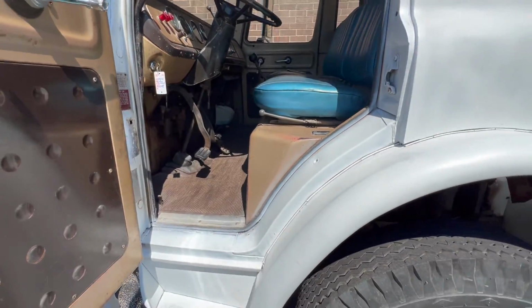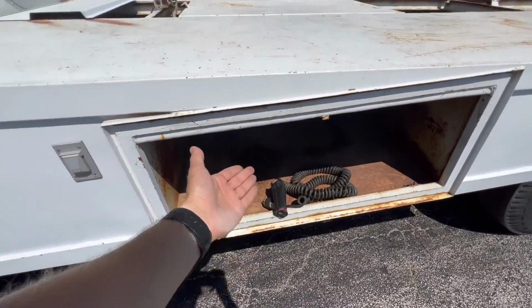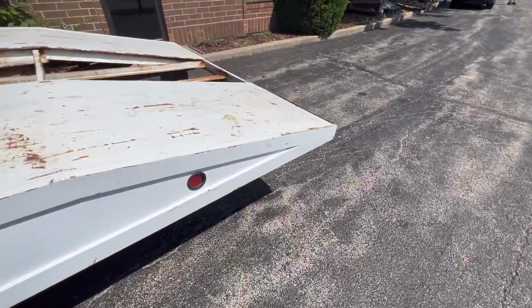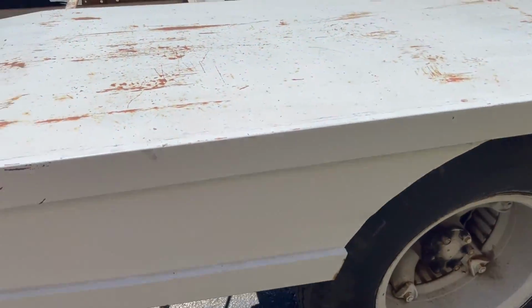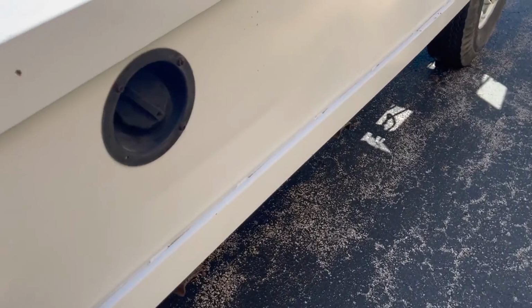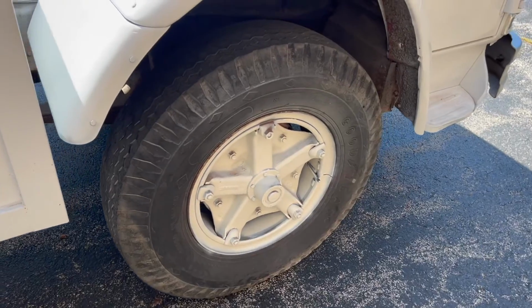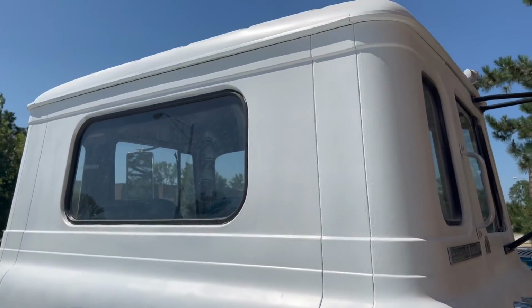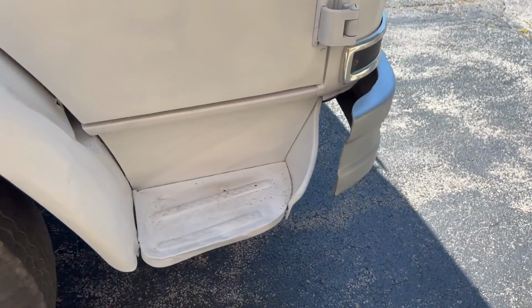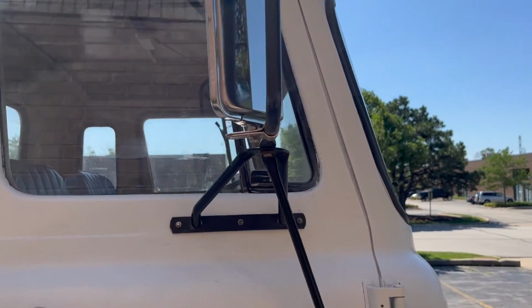Let's just mosey on around the rest of the truck real quick. Again, don't want to waste too much time. The engine's under there. I'll, of course, have that go up. There's your controls for the winch. Let's keep going down this side here. Mirror on this side as well. Doors fit up super nice.